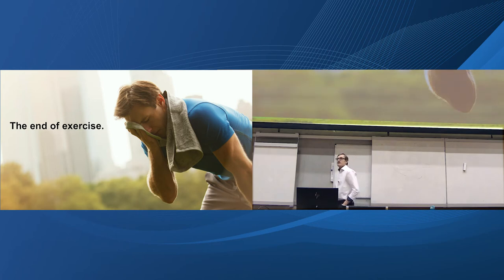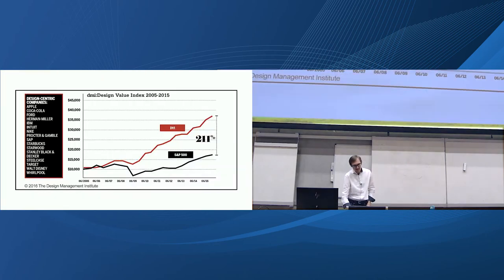And the question is, why did we exercise the design? Because it's quite messy, as you heard. Well, the answer is we exercise to improve. There is this Design Management Institute, which every few years puts out a chart showing how the companies that are leveraging and implementing design practices and design approaches in their solutions outperform the general S&P market.